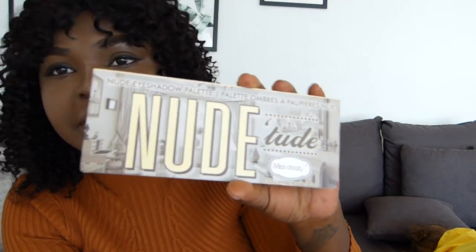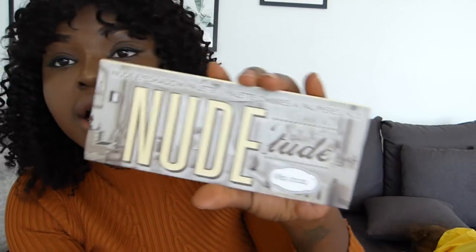And I got this one as well, the Nude. This is how you call them. You guys know this palette is a very popular palette. Miss Dozy is very popular, believe me. I like it, and so far I haven't tried it. I can't wait to try it. You can see it has very beautiful colors.